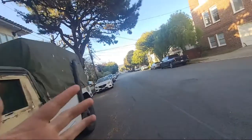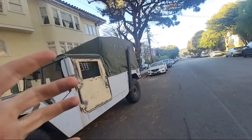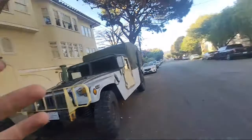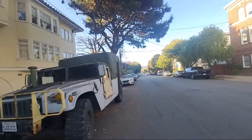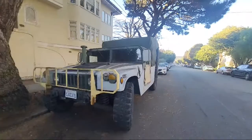Look at this. This is military grade engineering, man. This type of vehicle brought the inspiration for the original Humvee that GMC came out with back in the 90s, and now the inspiration for the new electric vehicle they're coming out with.